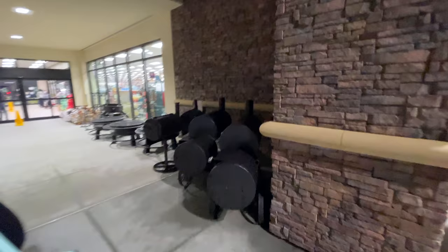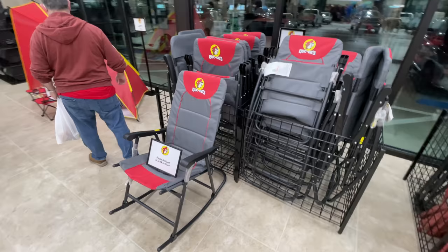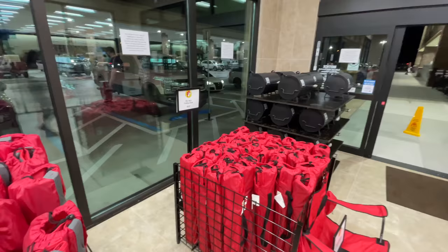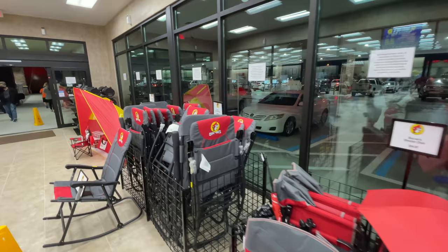So we've got barbecues, smokers, wood. Tabletop grills, oh yeah. Ooh, it smells good. Crawfish washers, fish washers, coolers, Buc-ee's rocking chairs, Buc-ee's director chairs, folding chairs. The cheapest folding chair, $6. The vented chair, $35. Directors, $35. And this high back rocker is $60.